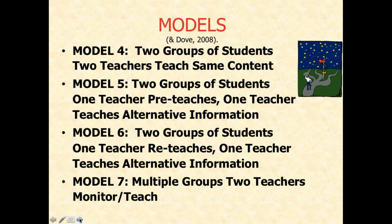Many teachers use this model to develop teaching centers or stations so that students rotate between these stations. Sometimes one teacher will remain with one group of students while the other teacher will circulate and monitor the work of the other groups of students. So we find that this is the most flexible and most frequently used model. Very often it is used to facilitate lessons for different groups of students.